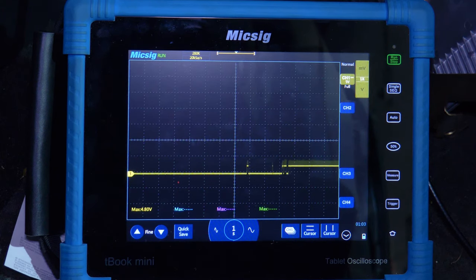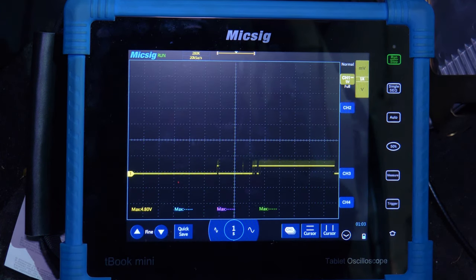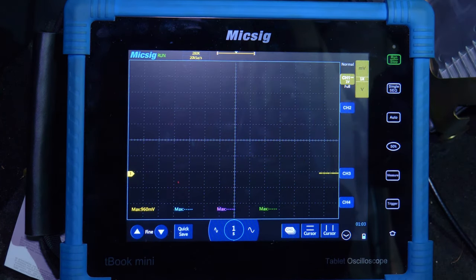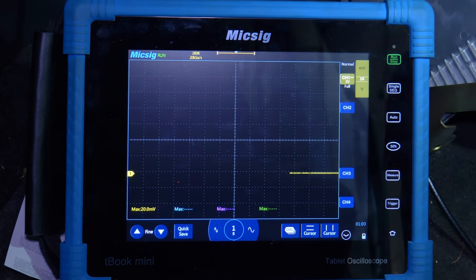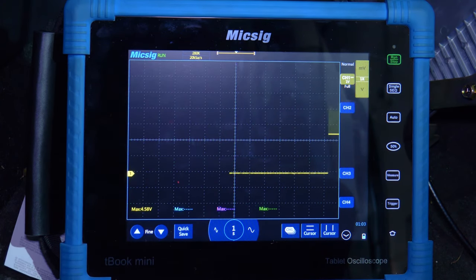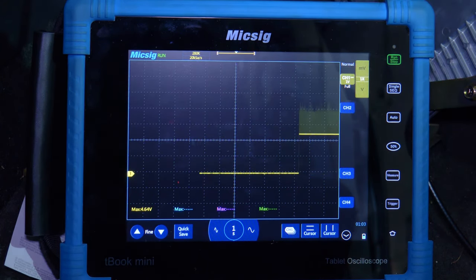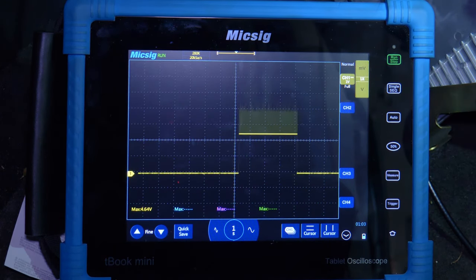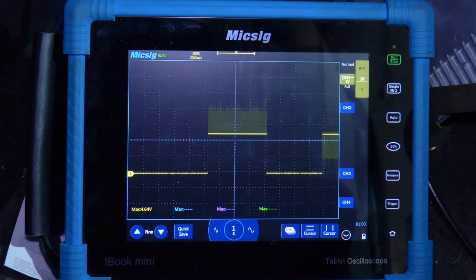And you can see it's talking. Well, let's change that from 5 volts to 1 volt per division. Well, it's not talking, but the network is talking. See? That's our CAN high, the blue. And that's our CAN low, pink.